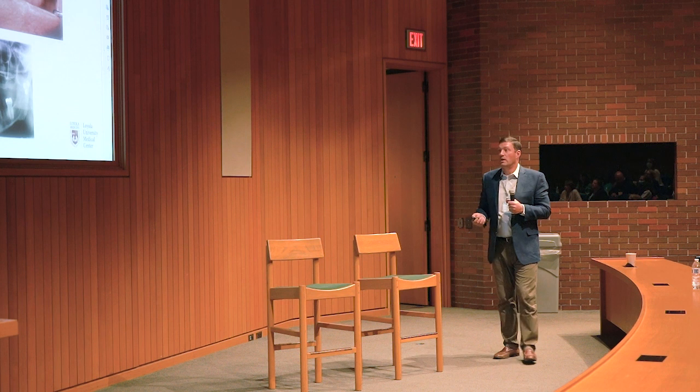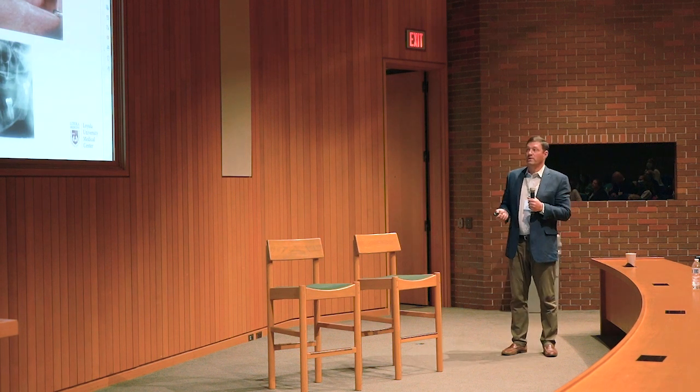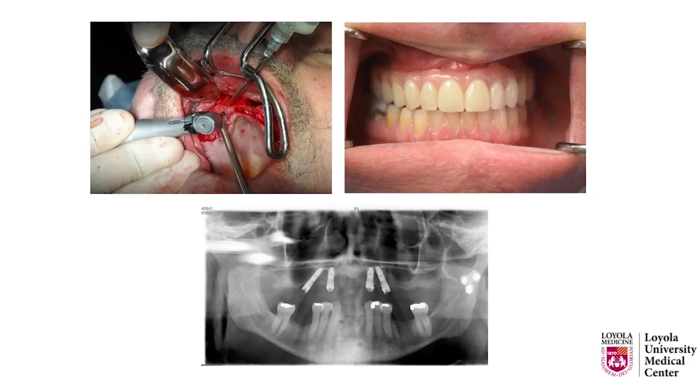Okay, so again, just to show kind of what implants are, they're essentially a screw that goes into the bone, and we drill them in, and then we can build teeth on top of them. Okay, so it looks gross, but it's really not. We're having better options every single day.